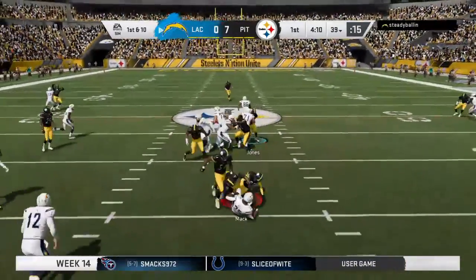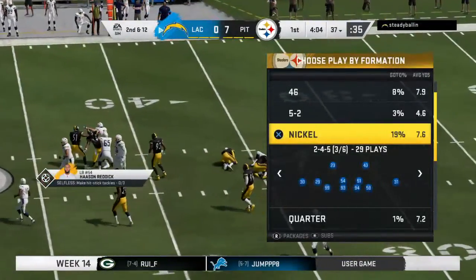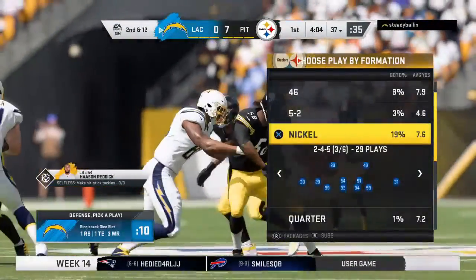They'll run on 1st down to Marlon Mack, and he is met quickly in the backfield. Down he goes, folded like a lawn chair. Plays like we just saw there, that's why they're up right now. And the defense, they're doing their job. Yeah, it starts with the guys up front.